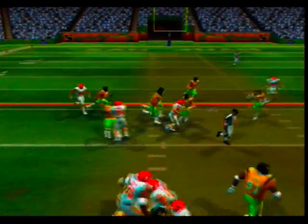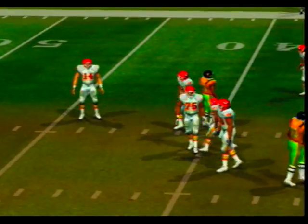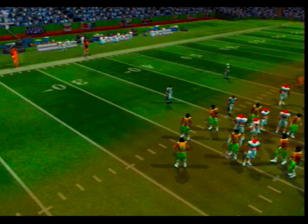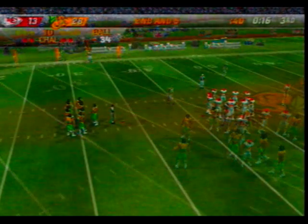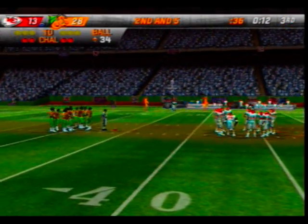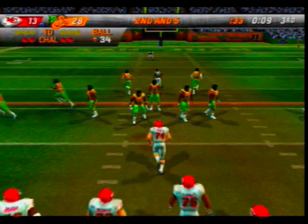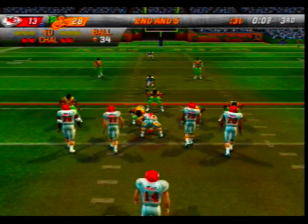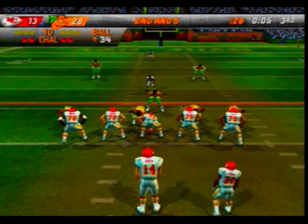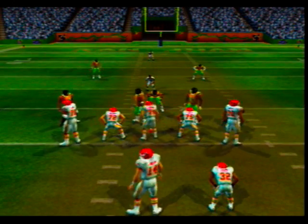Pressure coming with the throw, and he hits his target. Wade is there for the tackle at the 34-yard line. Nelson will be looking at second down now after that pass picks up 5 yards. Ball on the 34-yard line. Let's go. The home team come out in a dime package.